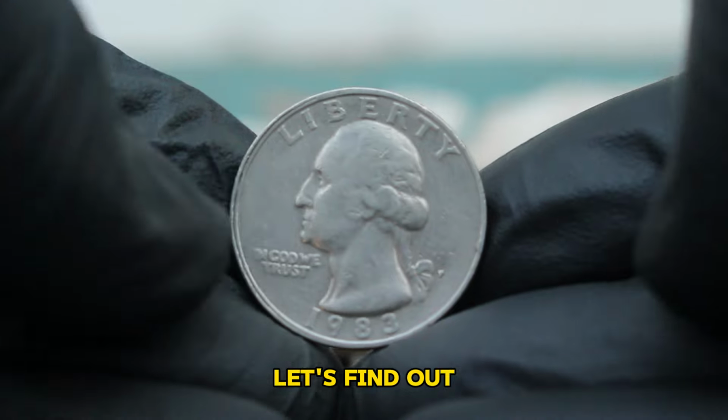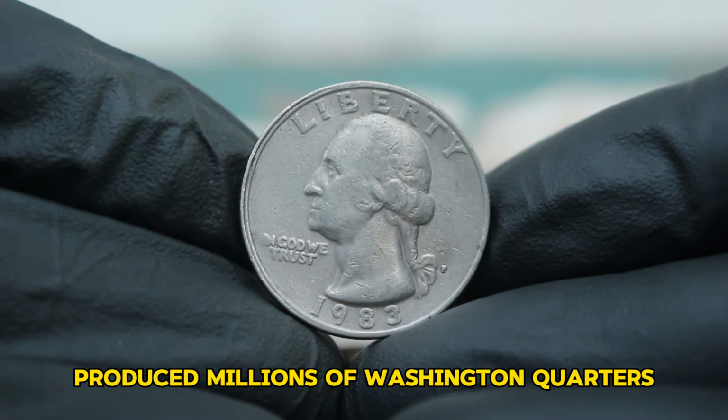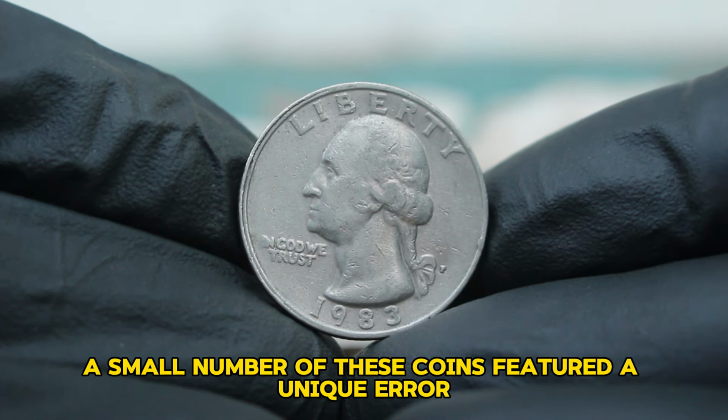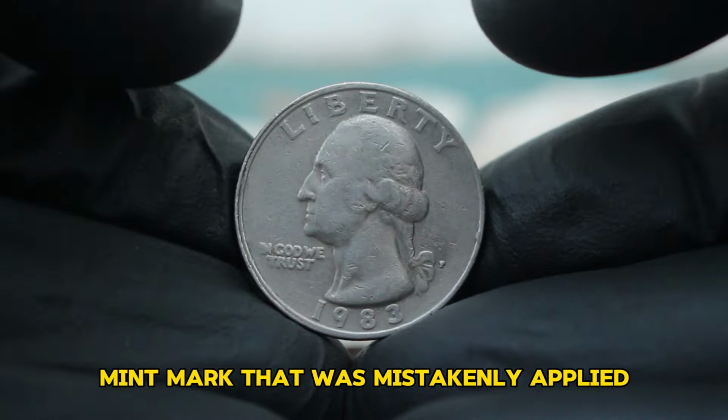Let's find out. In 1983, the United States Mint produced millions of Washington quarters. However, a small number of these coins featured a unique error, a large date with a P mint mark that was mistakenly applied.